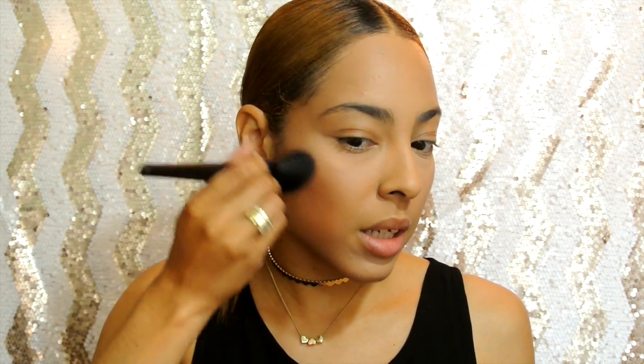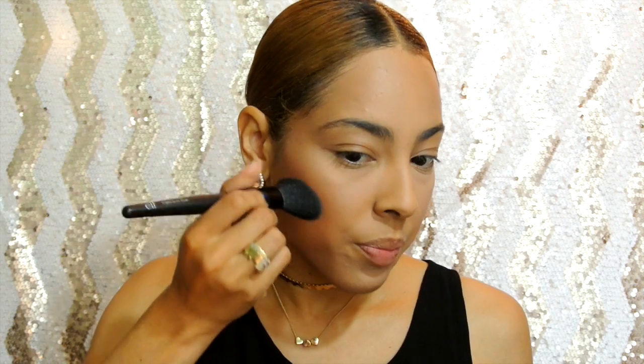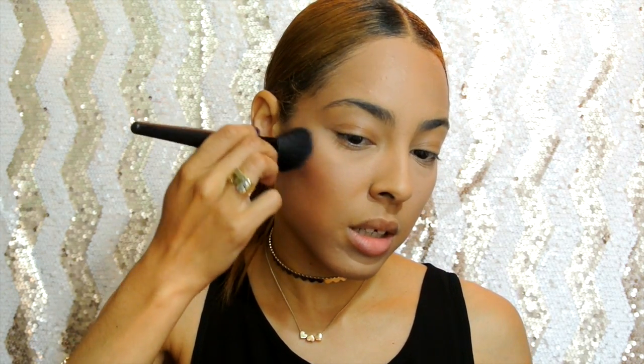So we're going to apply that right above where we placed the bronzer. So they're just touching, they're meeting, and we're lightly blending that in. And then this is where I use the angled part to go straight up, so it gives you a straight line. And then you just blend that in very softly.